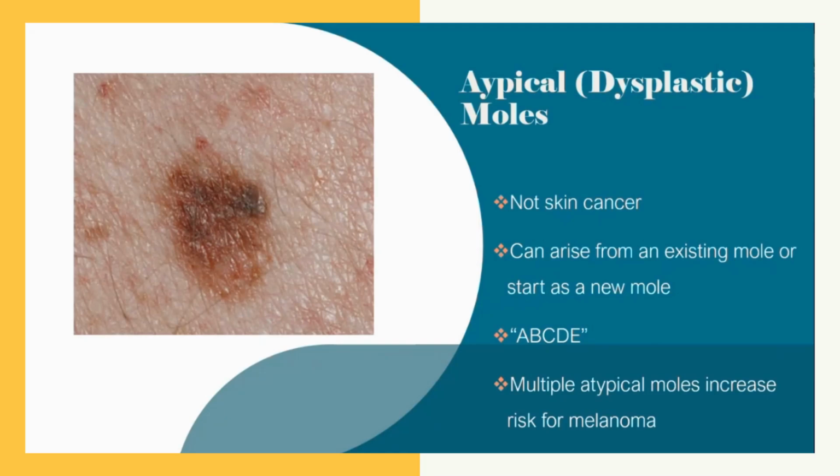So it started out as a little dot, and now it's the size of a pencil eraser. We want to watch these. The other thing that they don't say in this ABCDE mnemonic is F. And this is the one that's the funny looking one. So, you know, I have 50 moles, but that one looks different. And those are the ones that we want to watch for.